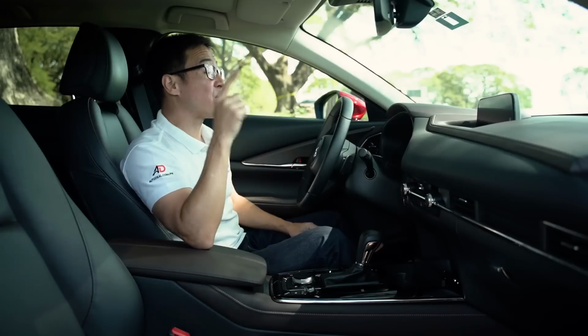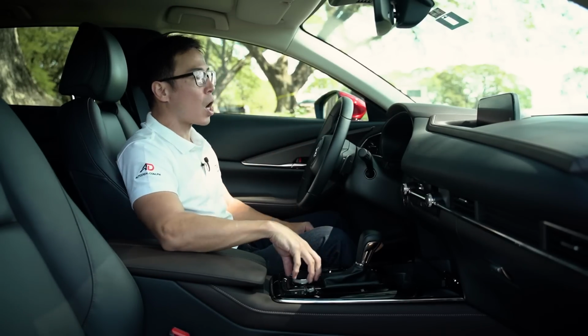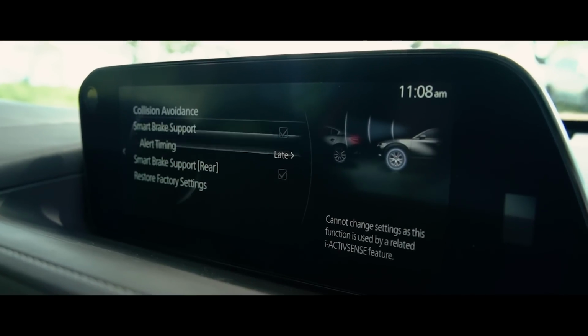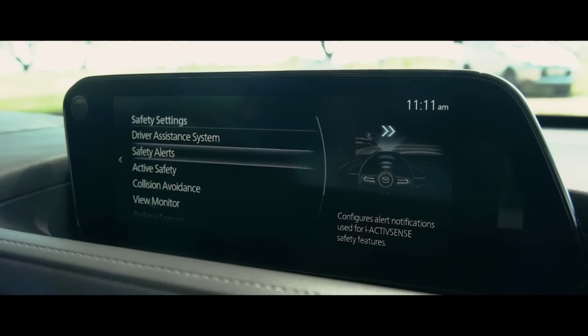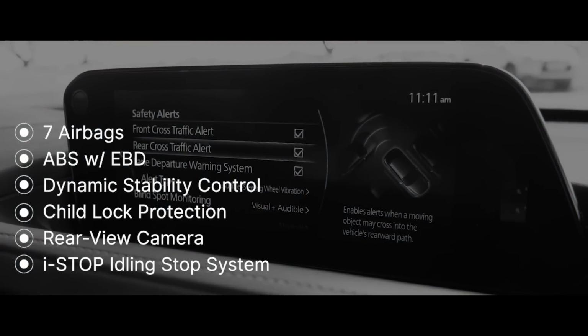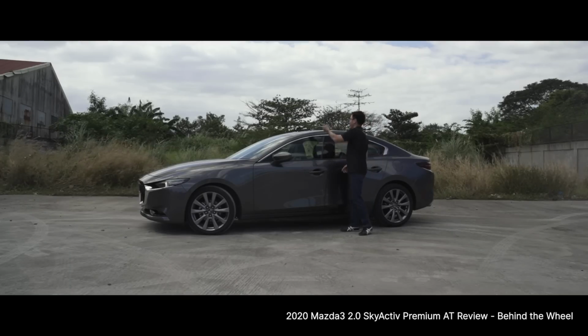You can also access various settings for the safety systems and features of the CX-30. And trust me, there are a lot. You can adjust the collision avoidance alert, turn on and off the lane keep assist, radar cruise, cross-traffic alerts, and more. And trust me, I do mean more. And to top it all off, it has the same Bose system we fell in love with in the Mazda 3.